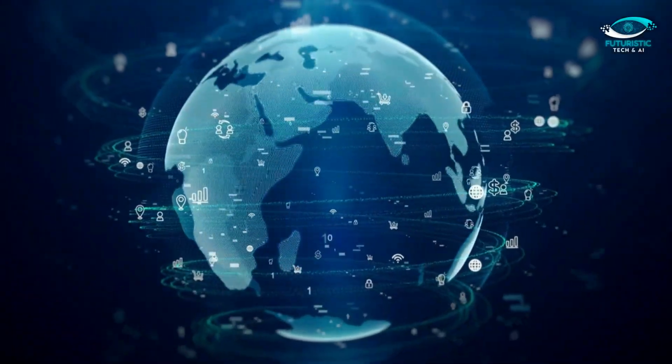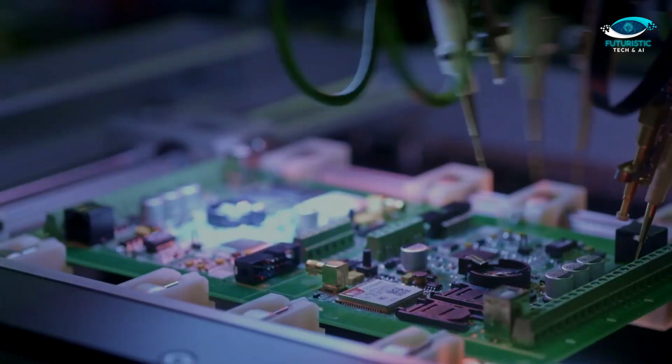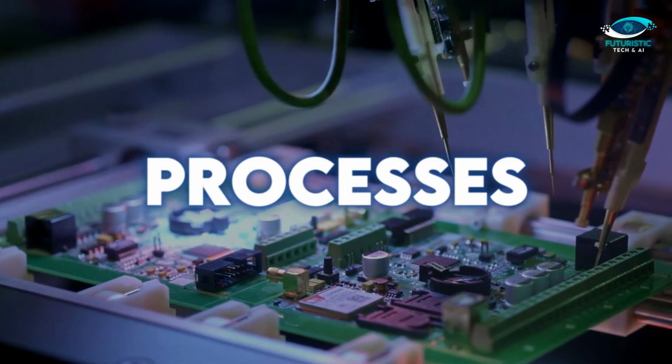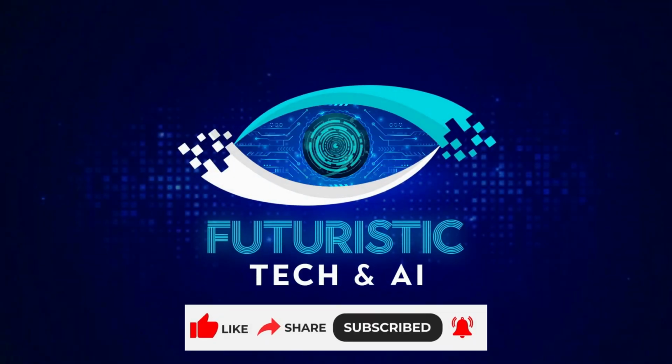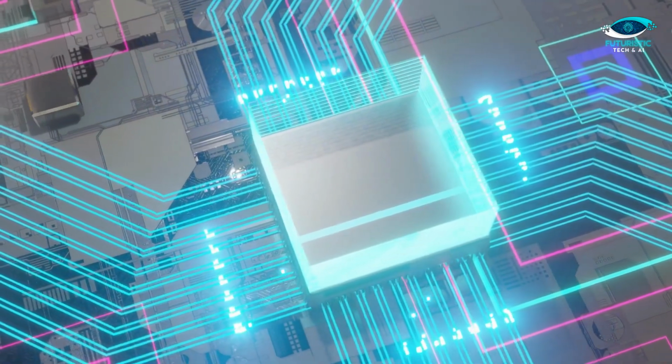In today's tech realm, fueled by digital creativity, success hinges on crafting computer chips, a marvelously intricate, sub-microscopic harmony of processes. What exactly is a microchip? Ever wondered about those tiny wizards powering our tech?